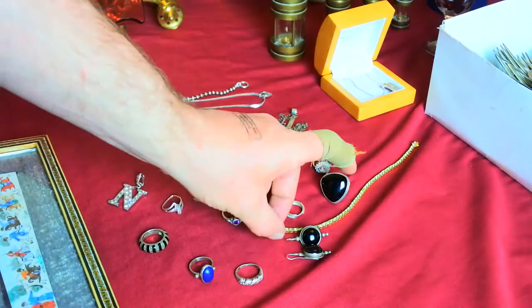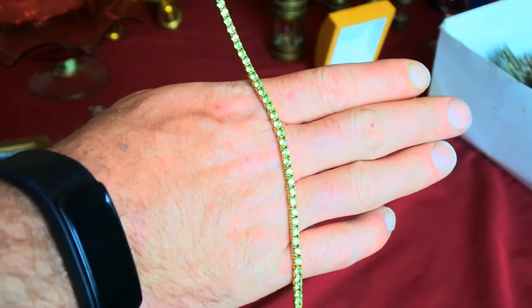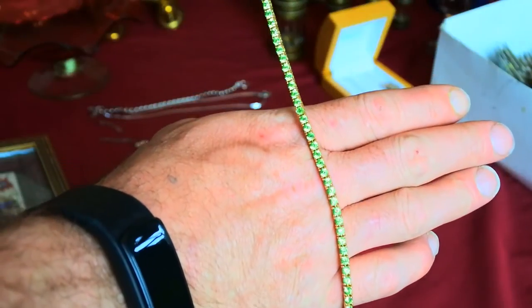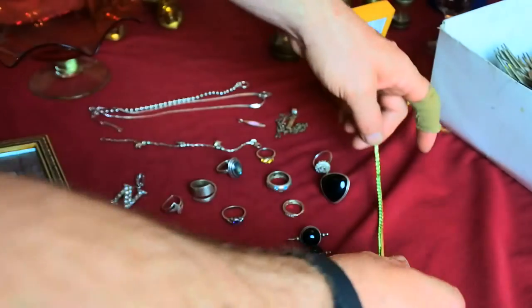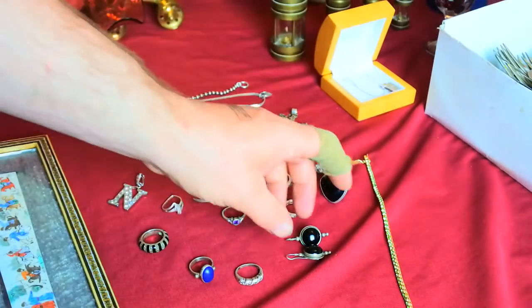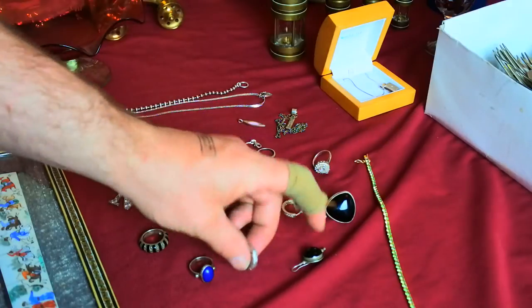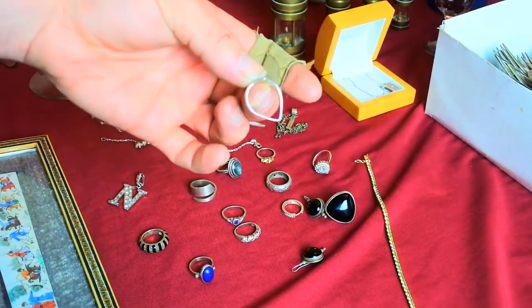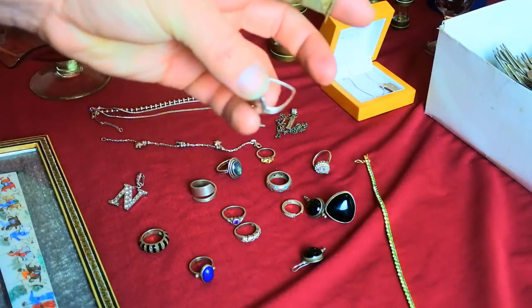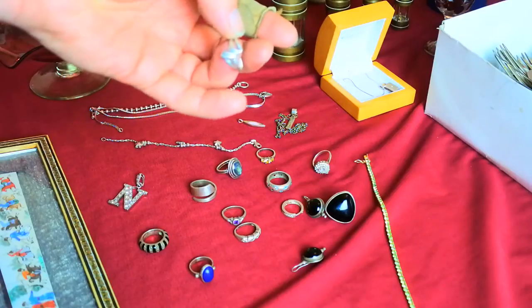Here we have a 9-carat gold bracelet set with what looks like peridot. That's 6 grams on its own. A couple of earrings which go with that to make the set. And another ring. A couple of bits of these are scrap. You can see that's dead. I could probably straighten it with my ring gauge and sell it on.